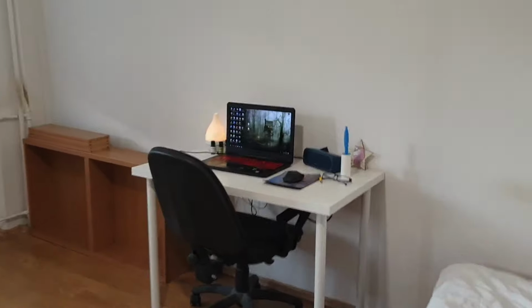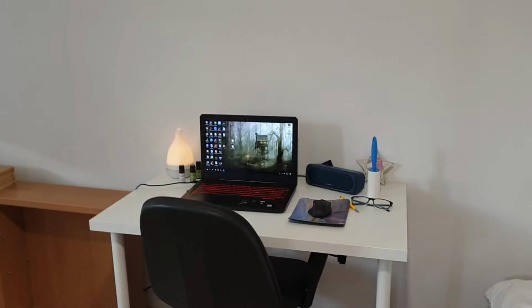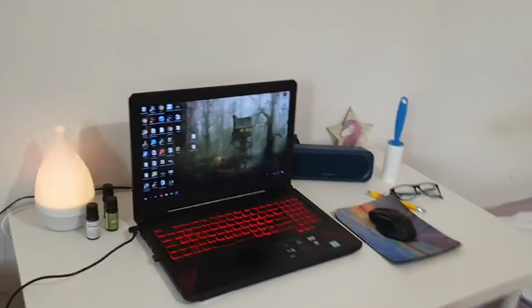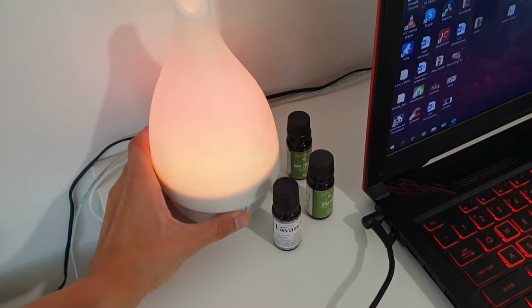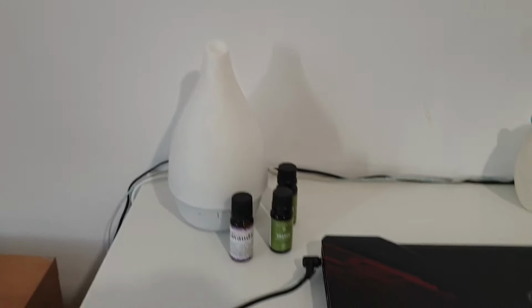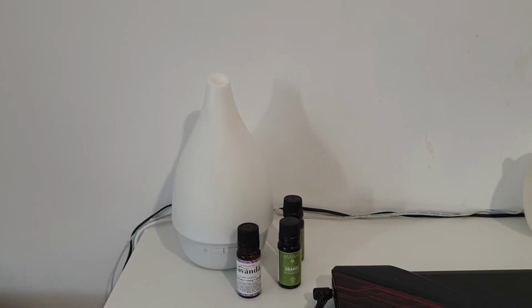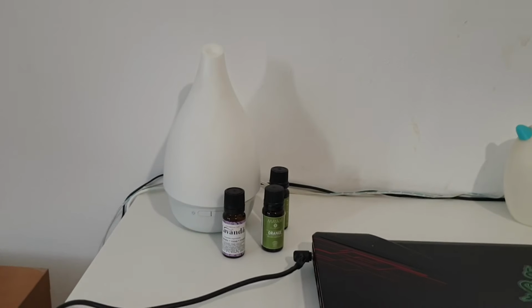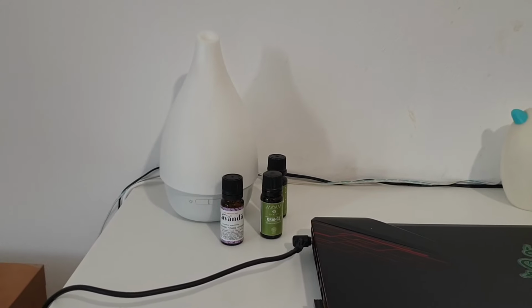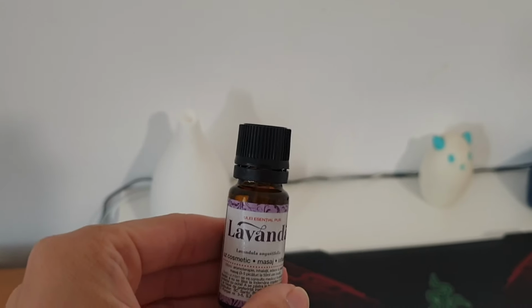You guys are gonna think that this is like an IKEA commercial, but I promise you it's not, because this table right here is from IKEA as well. This is where I keep my laptop. Let me turn this off a bit. I've actually just bought this lamp. It's actually a lamp and a diffuser as well. It wasn't very expensive. I bought it from a shop called Minimalist that sells products from Japan, and I went and bought some essential oils today for it.